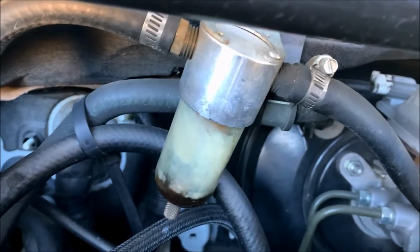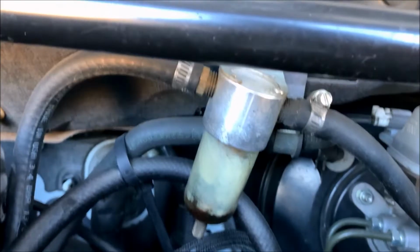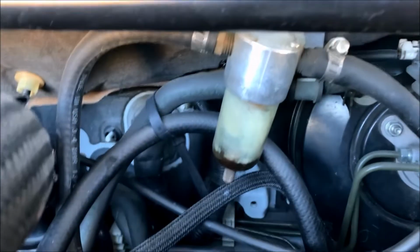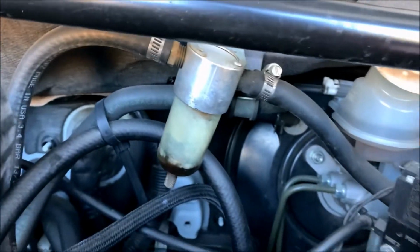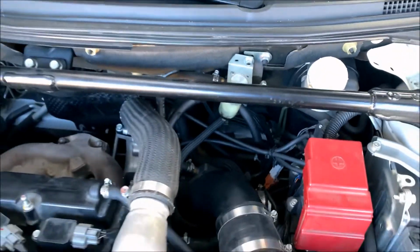This little nasty thing in the back is just a little oil catch can. So it's just an oil separator to keep all of that nasty gunk out of the intake. This one does look pretty old, looks pretty nasty, so I will definitely get it replaced. I may even try to upgrade to a better catch can setup.